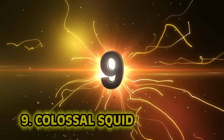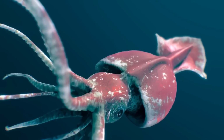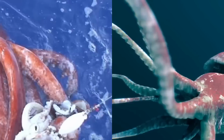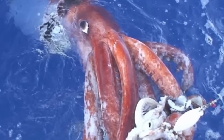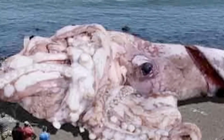Number 9: colossal squid. Not to be confused with the giant squid, those are similar, but dare I say, smaller. As its name hints towards, the colossal squid is huge. It's one of the biggest things I've ever seen in my entire life. They live in the darkest, coldest depths surrounding the waters of Antarctica. These squid are on average 46 feet in length, with the females being the largest of the species.